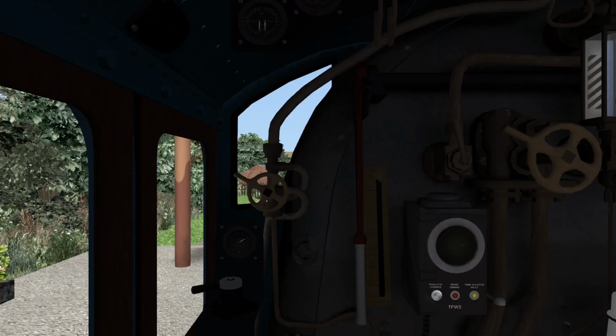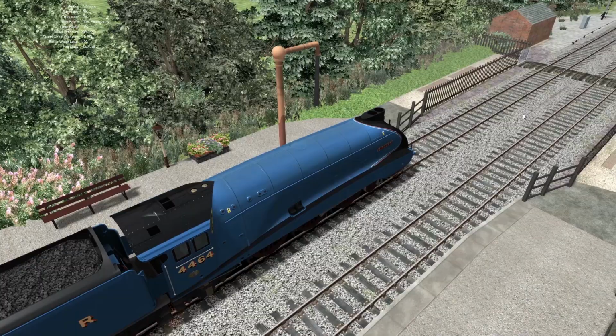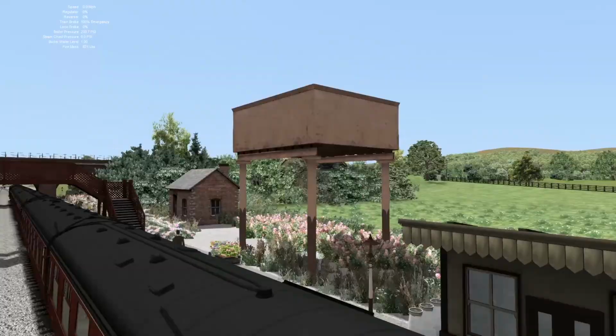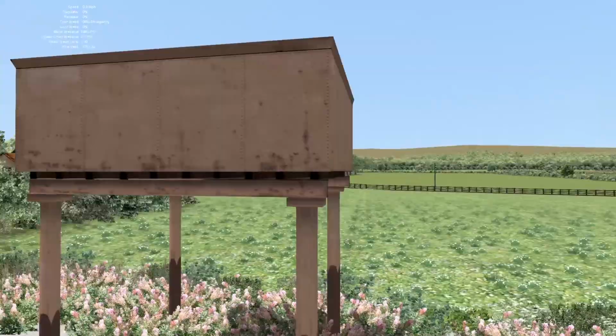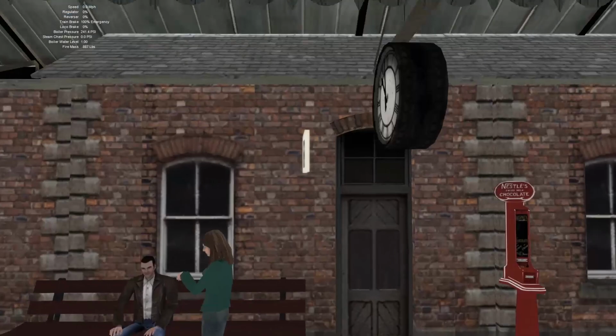So our game is now loaded up. At the moment, it's gone by realistic driving mode. It's chosen realistic driving mode this time. That's interesting. Toddington, yay, look at this, well done, man. Okay, so we've got the nice water tower represented here. This is prototypical to the real life Toddington, and yeah, it's not bad. I'm liking this.